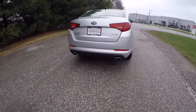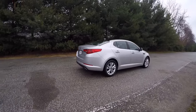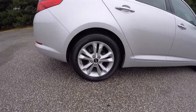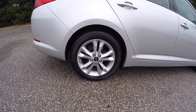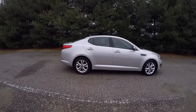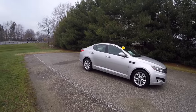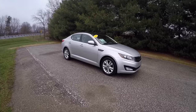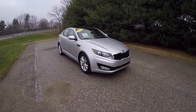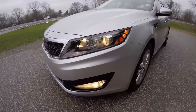And this vehicle does have the dual tip rear exhaust. 17-inch painted aluminum wheels on P215/55R17 tires. This vehicle does have the dual-pane panorama sunroof. The side view mirrors have LED turn repeaters. And up front, you have blacked out projector beam headlamps and fog lamps.